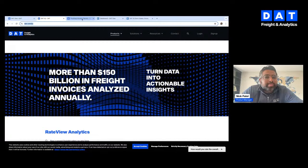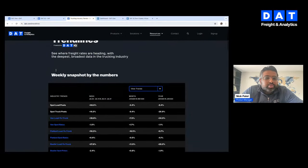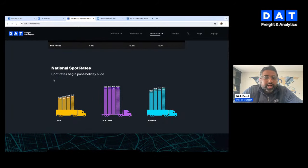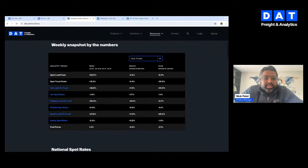Some of this data is available through the load board at the various high-level geographic dimensions, like at the state and regional levels. Some of this data we provide publicly through DAT.com trendlines. You're able to assess week over week, month over month, and year over year trends as it relates to the rates as well as the capacity, or the posting activity. You can take a look here. We have stats for the load posts, truck posts, and the load to truck ratio, which is our leading capacity indicator that we'll talk about momentarily.